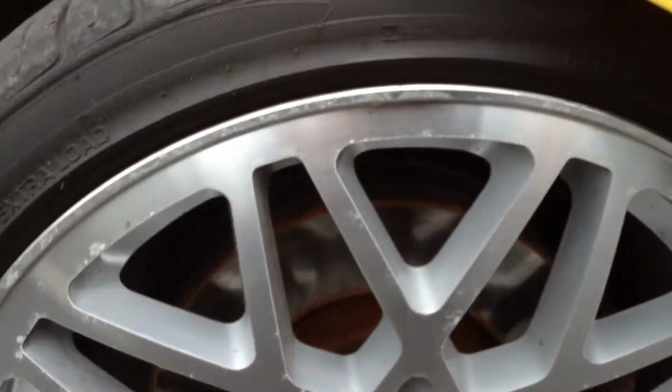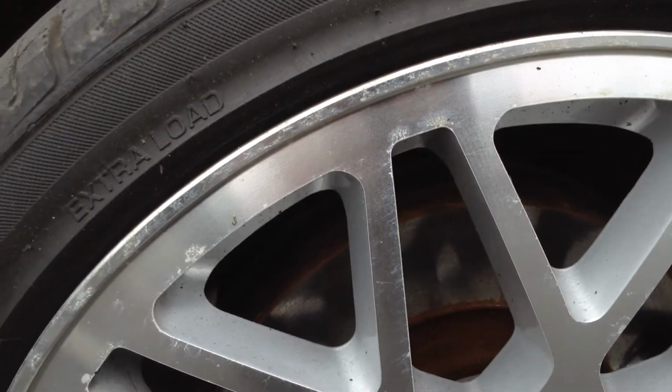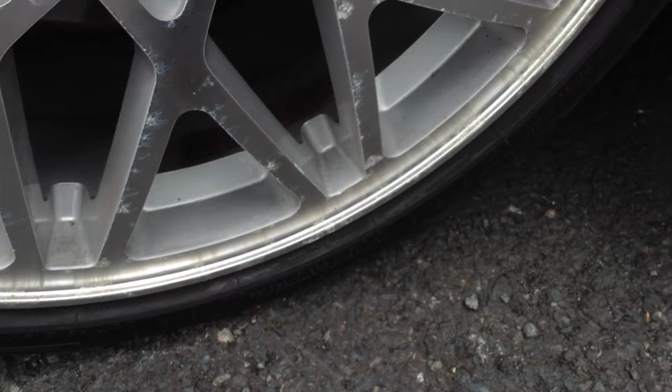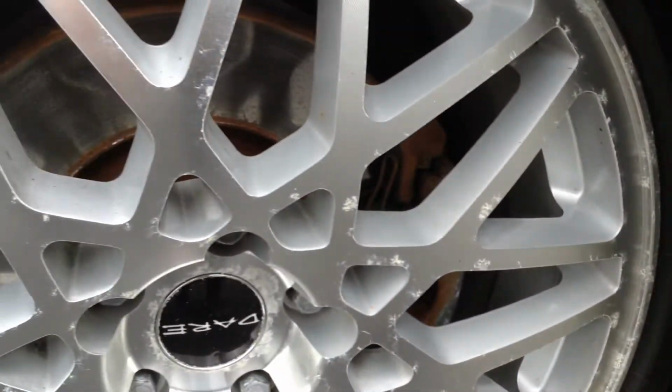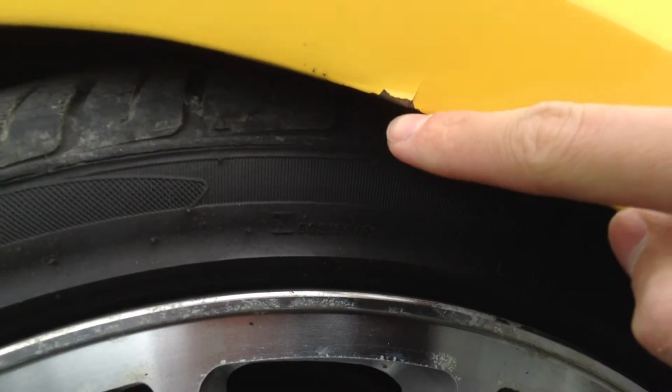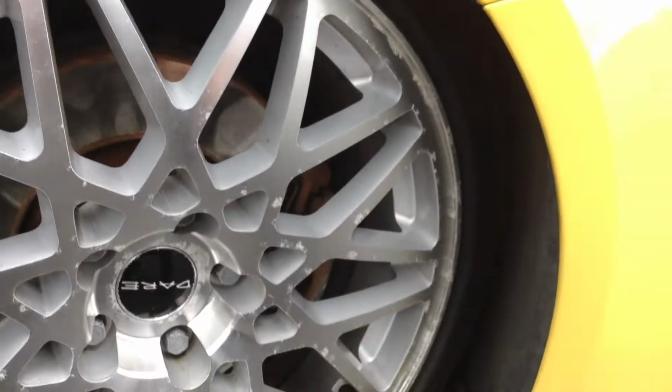Look at the offside front alloy. As you can see, there's quite a bit of corrosion around the actual alloy itself. No real sign of any curbing or scuffs, but as you can see around the spokes and things, there is a bit of corrosion there to the alloy. Also, some paint just starting to lift up there on the front arch.